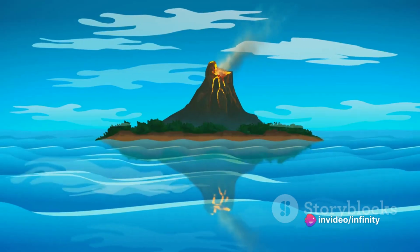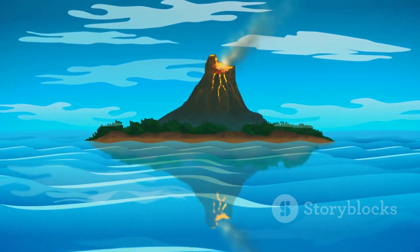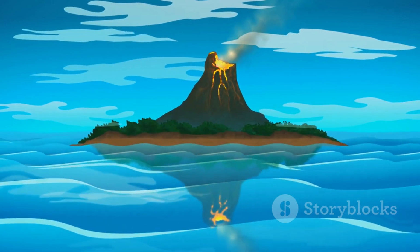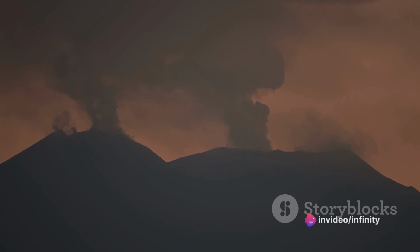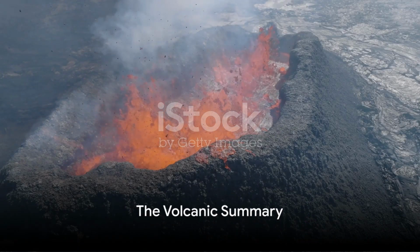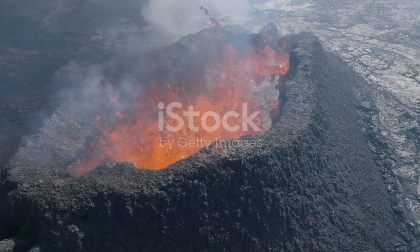So the next time you gaze upon a stratovolcano, remember this. Beneath its serene exterior lies a fiery temperament, ready to explode at a moment's notice. Stratovolcanoes, with their symmetrical shape and deadly eruptions, remind us of the beautiful yet dangerous power of nature. So now we know not all volcanoes are created equal. Each type sings a different tune of Earth's fiery symphony.